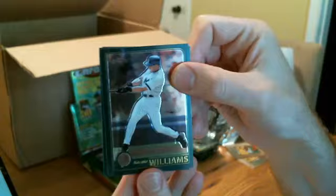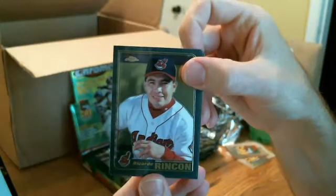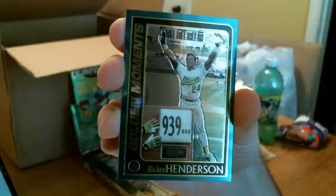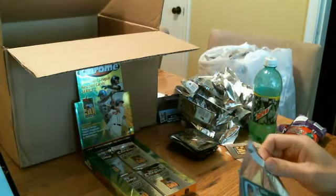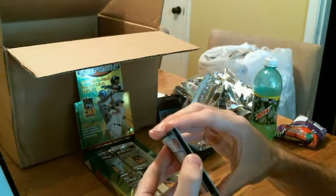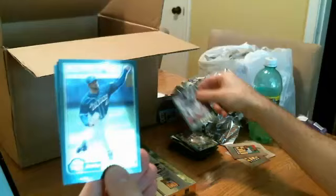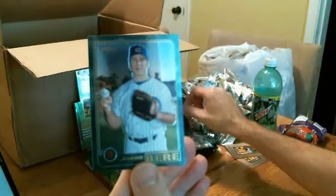Bernie Williams. I feel like I've seen Bernie already, but I could be wrong. Could be just from me sorting cards today. Ricardo Rincon, Devon White, and Ricky Henderson. I've been pulling a lot of Rickies, which is not necessarily a bad thing. Now remember, the next box, the bonus box, the 11th box, is going to be a monster. So if you're going to hang out, I hope you have a little bit of extra time to hang. Jeff Bagwell, Sterling Hitchcock, Alex Cora, and Jason, I believe, Beret.